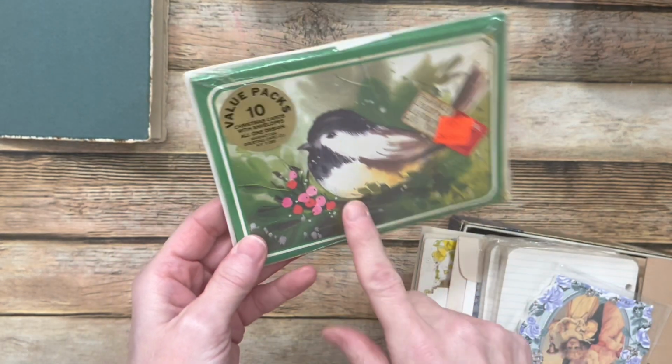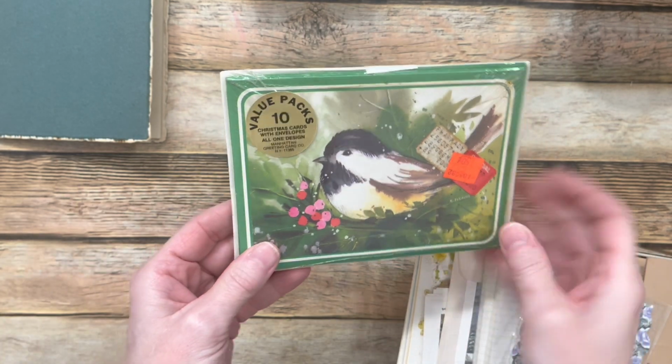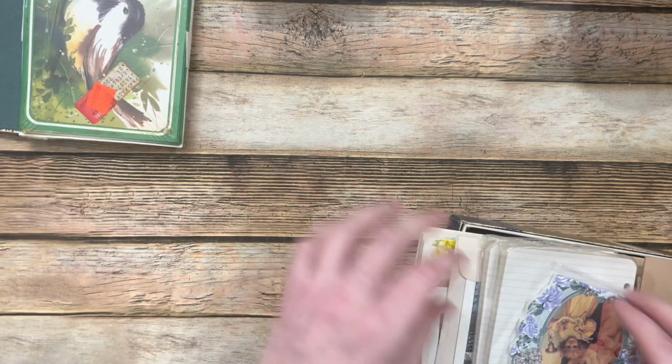I think this must have been in that stack of other cards, but I loved this bird. I don't know, maybe I paid $1 for this, or 50 cents. I don't remember.